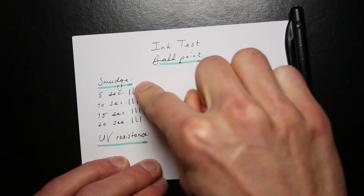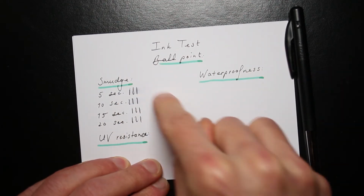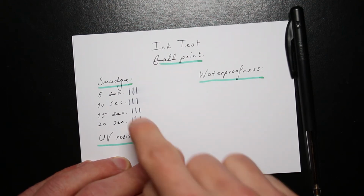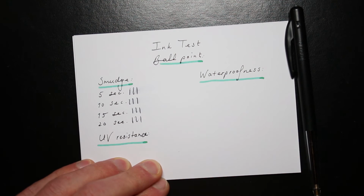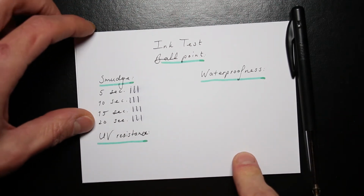very interested. Yeah, that smudges a little. That's way better. And that's almost perfect, actually. I'm impressed with the ballpoint.